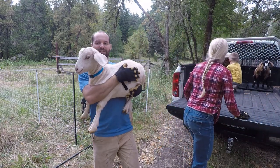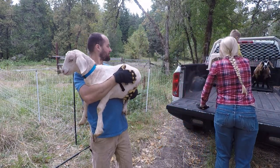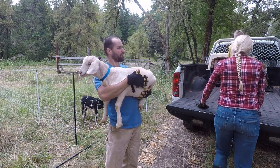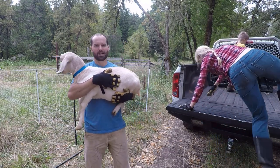It's goat number one of four. I believe three of them are purebred Kikos, and I think the pure white ones are a Kiko Boer cross, I believe.